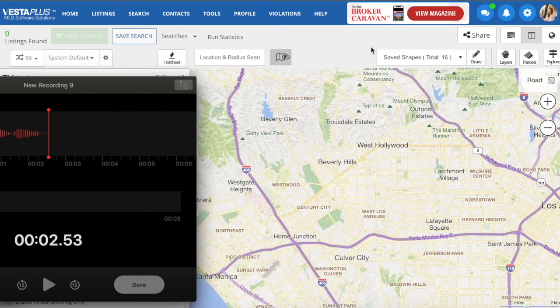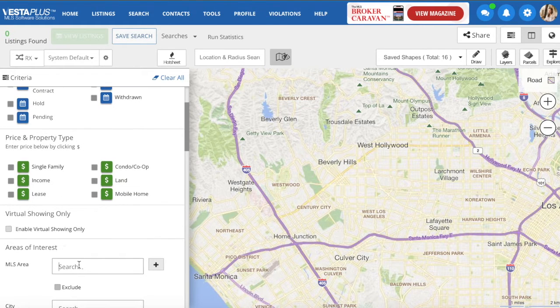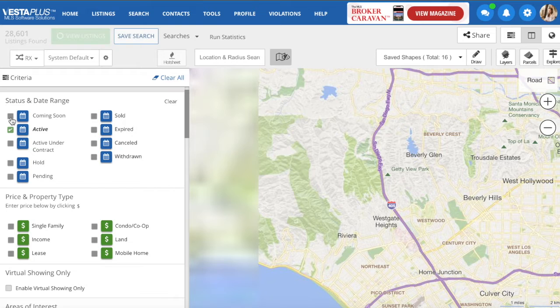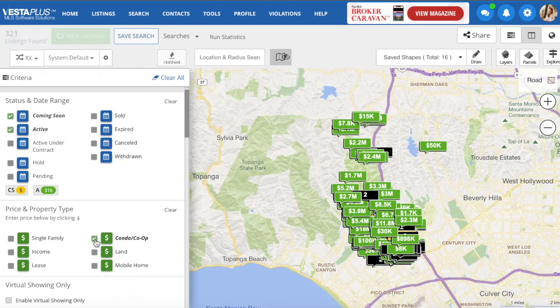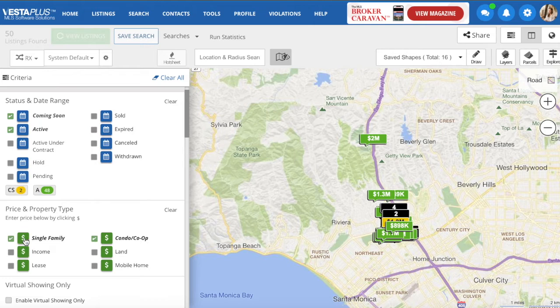Okay, here we go. So now we are on the MLS and we're gonna look for homes in Brentwood. Brentwood is area 6. Yep. So Brentwood, we're looking for sale, active, coming soon. And we want townhomes. I don't think there's any single family, but we're going to put that.